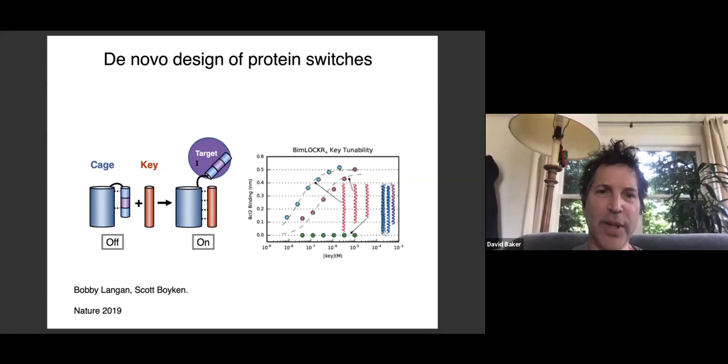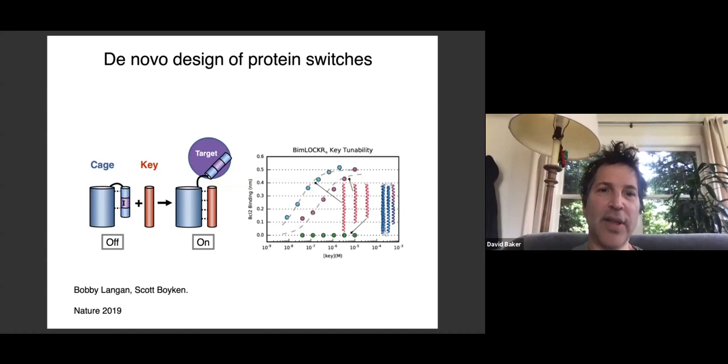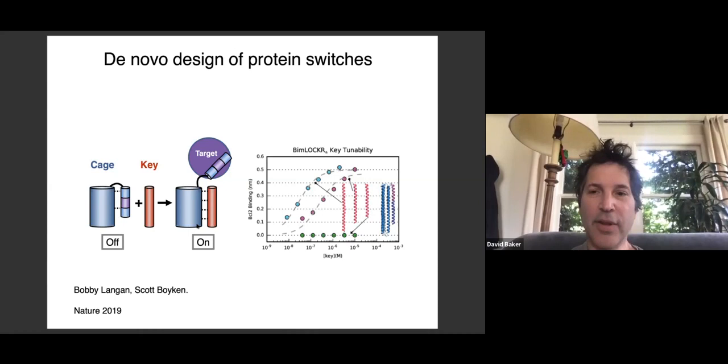And so as we described it originally, this is an actuator. The key is uncaging the latch, so it can bind the target. And this is some experimental data here. We have the target down on a sensor chip, and as we add in the key, if the key isn't strong enough, then nothing happens. But as we make the key stronger and stronger, we can lengthen it and strengthen the interactions with the cage. Basically, it outcompetes the latch for the cage, and we get target binding, and that's what you see here. And you can see it's tunable because we can tune the strength of the key for the cage.